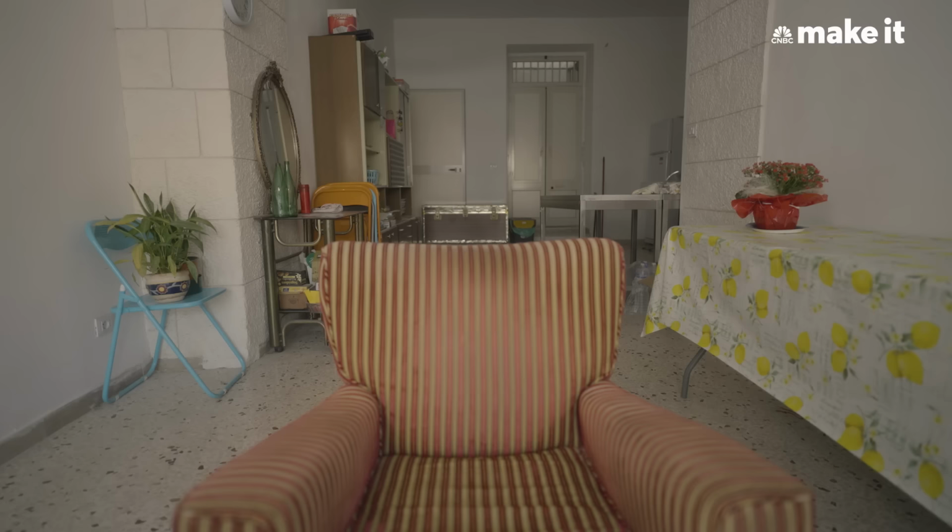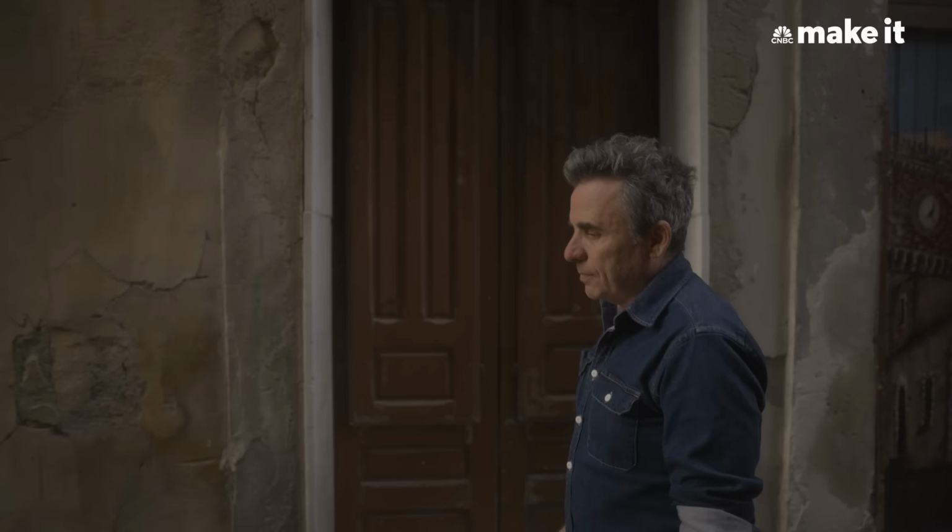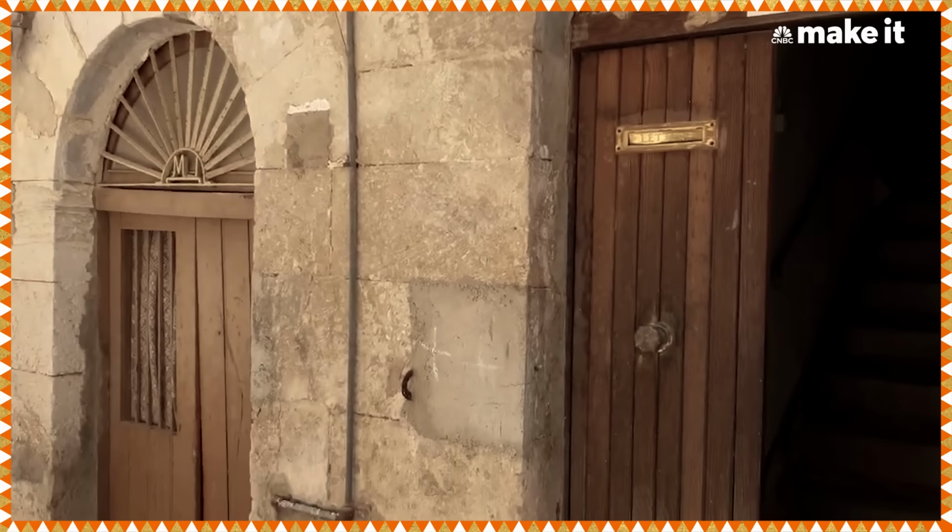My name is Danny McCubbin. I am 59 years old. Danny made his first visit to Mussomeli in spring 2019, after hearing about its 1 euro scheme. I always wanted to buy a 1 euro house, so I saw 27 houses, and then the 28th house was the one that I actually bought. So this is my 1 euro house.